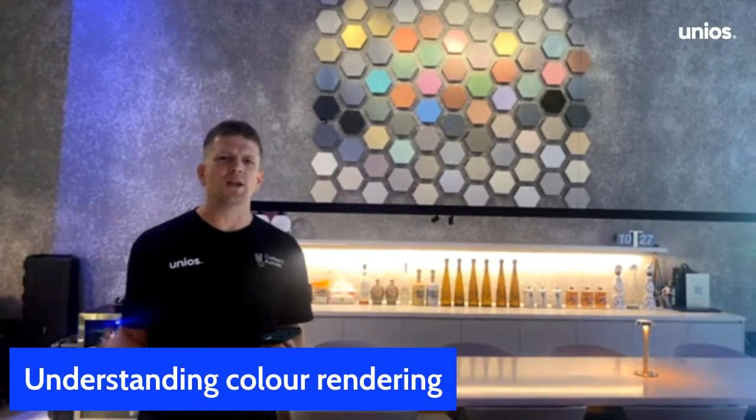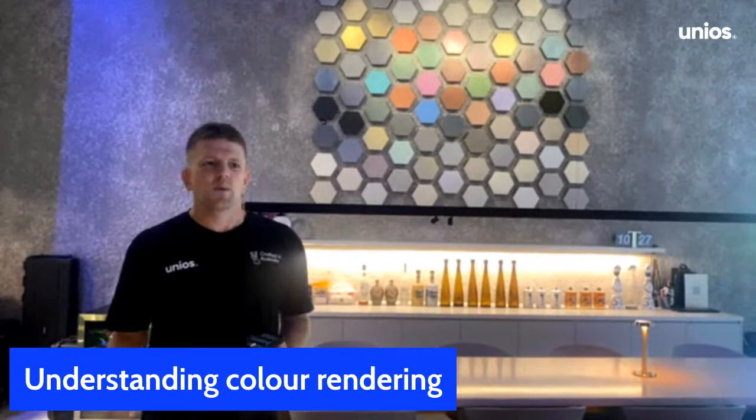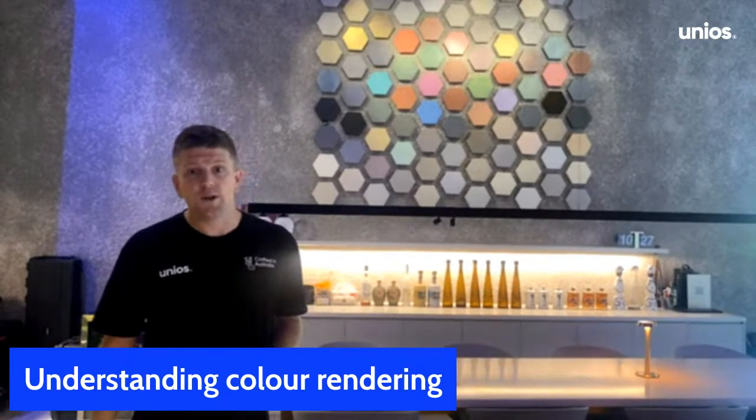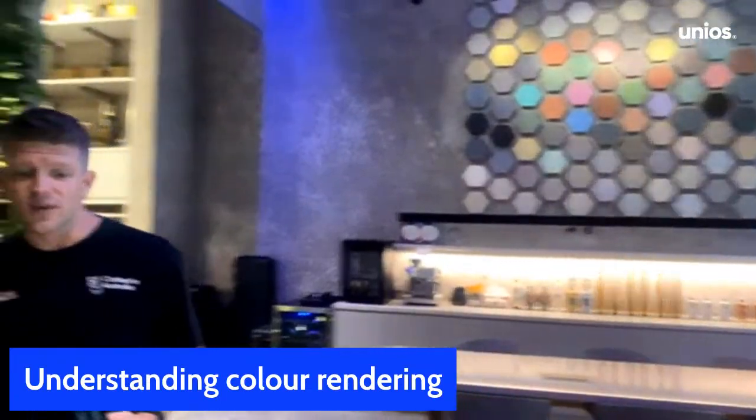If we're spending so much money on joinery and all these finishes inside our projects, we need to think about what they actually look like under the artificial light on the project. So let's go for a little bit of a walk around. We're going to do this colour example now.